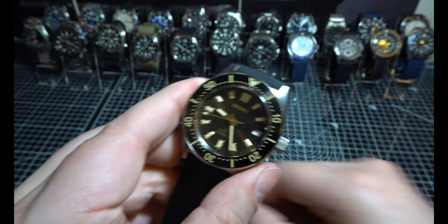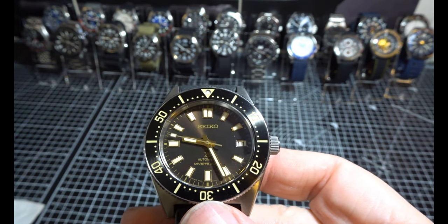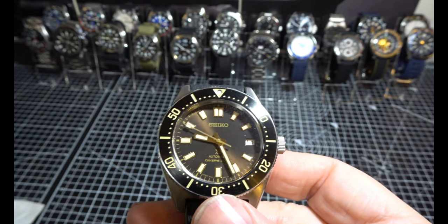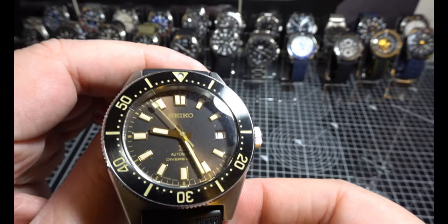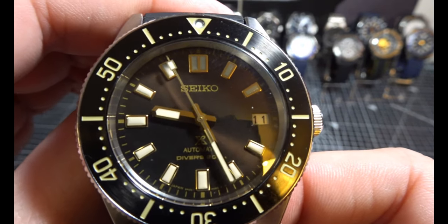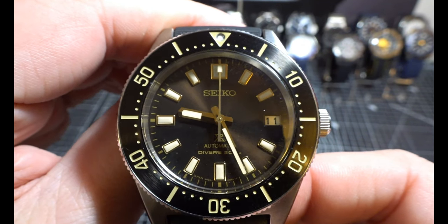But that is the Seiko SPB147. Close up. It's a Prospex one.